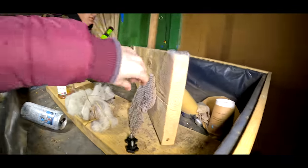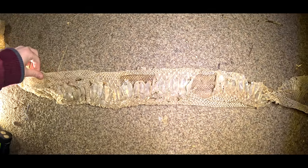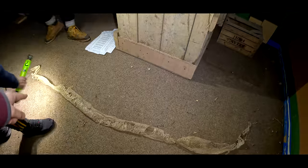Oh, look, beehive. Like old honeycomb, isn't it? Look, here's the shed. That's a big old skin, isn't it? Oh, mate, feel that. It's like tights. It's crispy. It's like a woman's tights. If you feel it, honestly. Look, it's everywhere, isn't it?